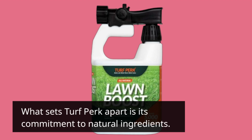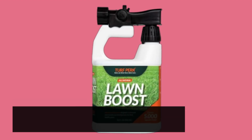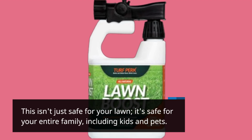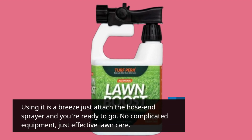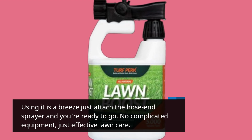What sets Perk apart is its commitment to natural ingredients. This isn't just safe for your lawn, it's safe for your entire family, including kids and pets. Using it is a breeze. Just attach the hose end sprayer and you're ready to go. No complicated equipment, just effective lawn care.